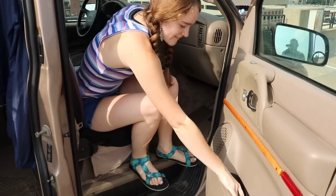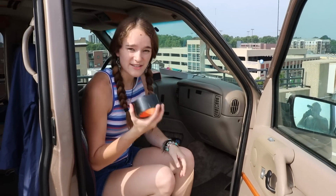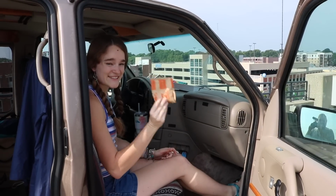Right up in the front, I've got handy dandy Gorilla tape. This stuff is wonderful. It's like duct tape on steroids. Oatmeal. I always have oatmeal.